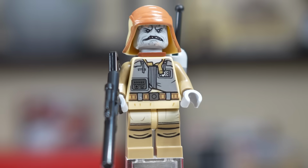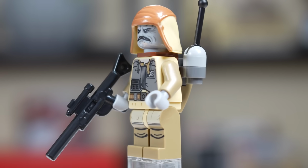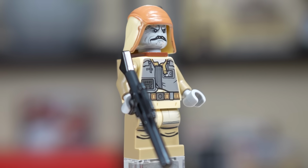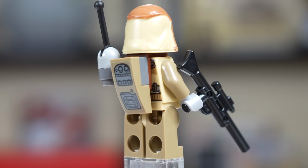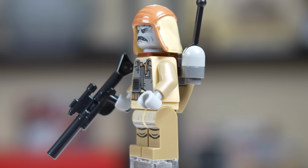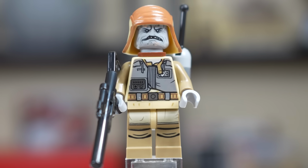Next up, we have POW, who's just another kind of side character from Rogue One, but this guy does get leg and waist printing, which looks way better than we saw with Bodhi Rook with just the plain legs. Also, his helmet thing is fantastic with a great mold and different colors there with the darker tan color versus the regular tan color. You can see he's kind of got an angry, smug looking face.